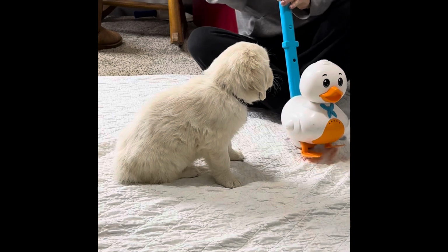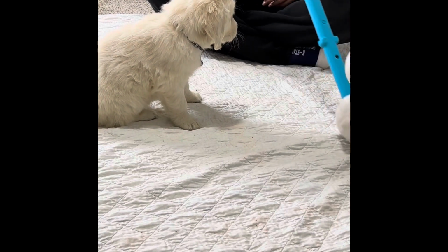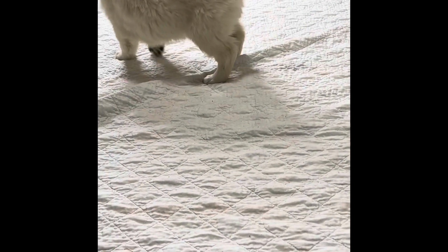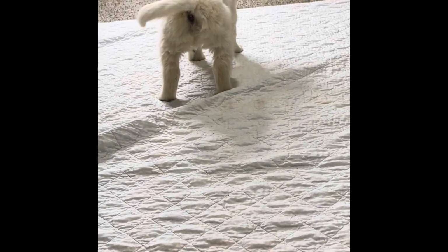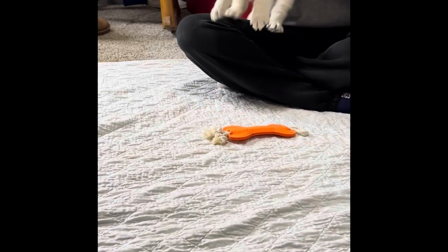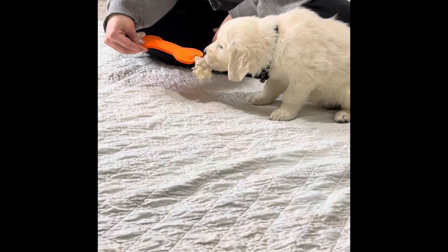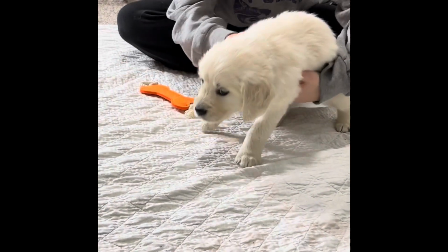This is testing sound, and this dog test is kind of sight and sound. She doesn't seem to be running away. She doesn't seem to be approaching. But she's just like, yeah, I don't like that. Whether or not she will approach something new, something unfamiliar, or if she shows fear.